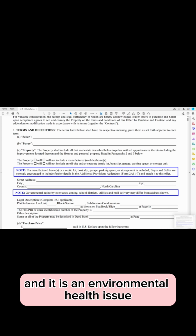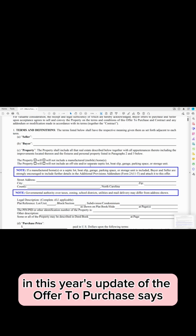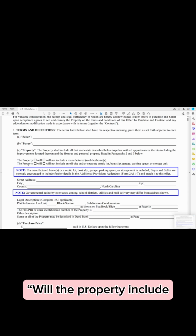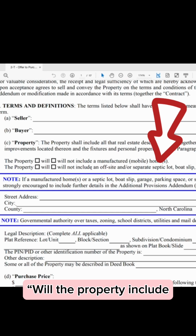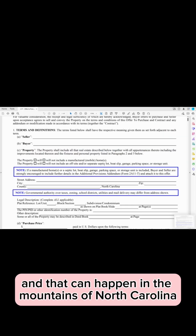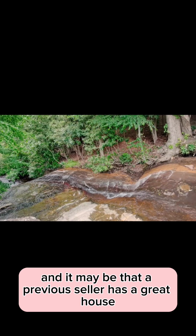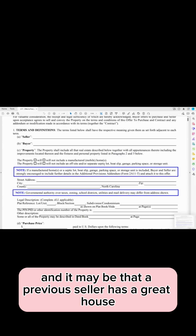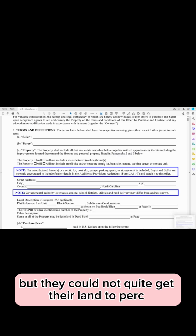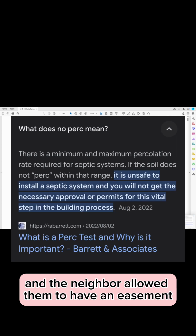an environmental health issue. This particular clarification in this year's update of the offer to purchase says, will the property include or not include a separate septic lot? And that can happen in the mountains of North Carolina, you guys, because we have very varying terrain. It may be that a previous seller has a great house, but they could not quite get their land to park, and the neighbor allowed them to have an easement.